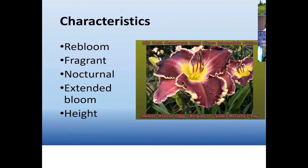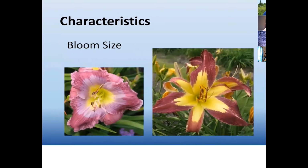And then usually they list the height. They'll list the height of the scape. Usually the foliage is pretty short. It can be up to 2 feet tall, but usually the flower scape is way above the foliage. And so you know when you buy them how tall that flower is going to be. The other cool thing about daylilies is that their bloom sizes can vary a lot. There's miniatures that are less than 3 inches across. Extra large is more than like 7 inches, and I think I've seen a couple that are more like 10 inches. So you can have itty bitty flowers or you can have giant flowers.